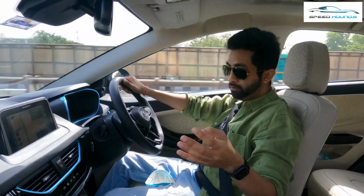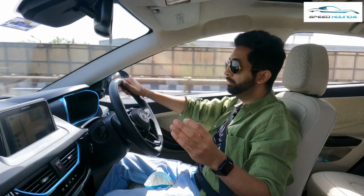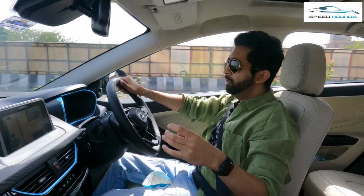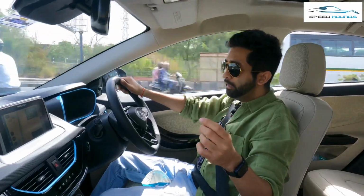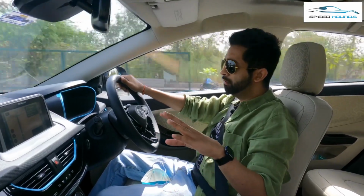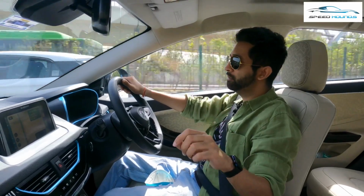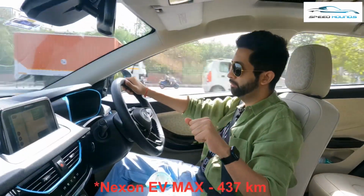There is a new beige shade for the interiors, a new blue teal color on the outside. There's an air purifier that has been included. Ventilated seats are also on offer. Then there is a larger battery pack, which is 30% larger than before. The normal Nexon EV, which is still on offer, has a certified range of 320 kilometers on a full charge, whereas the Nexon EV Max has a 423 kilometers certified range on a full charge.